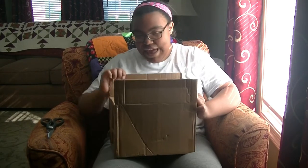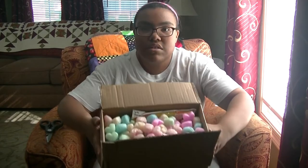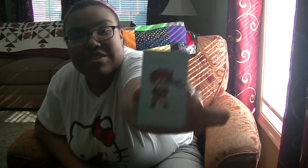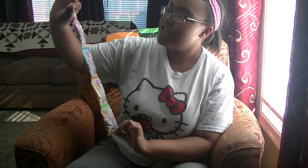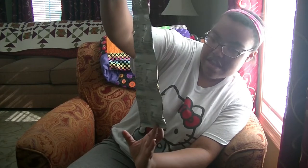We have the lovely packing peanuts that are heart-shaped. Our order was packed with love and care by Kevin. Thank you, Kevin, for packing my order very nicely. I do appreciate it. So the first item we have here is fresh Pre-Cure gummies. They are probably most likely all in different flavors, I think. I would hope so.